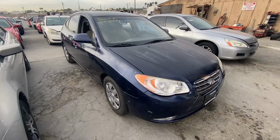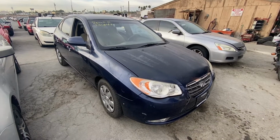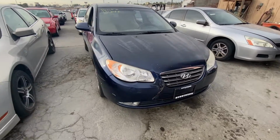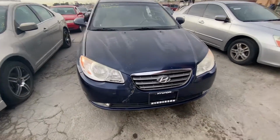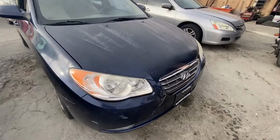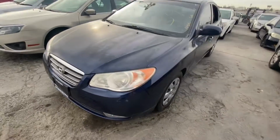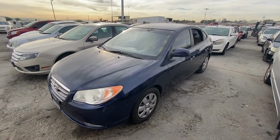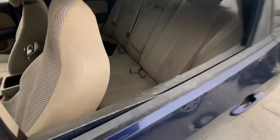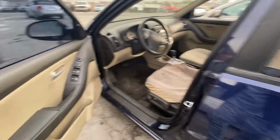Next up, guys, we got a 2008 Hyundai Elantra here, 145,000 miles on the clock. Really good looking car. When I say good looking, I mean kind of newish. Could take a little bit to bring it back to life. You do got a little whammy there. It's not gonna hurt the sale of the car. We do got a window down back here, so if this is automatic, that motor may be broken or something in the window. Who really knows?